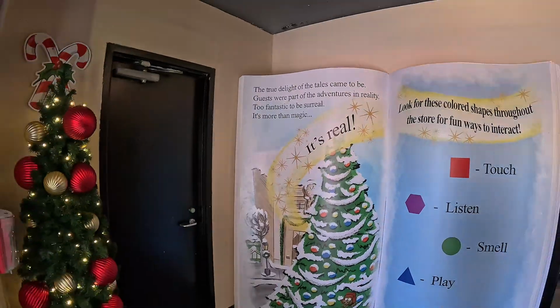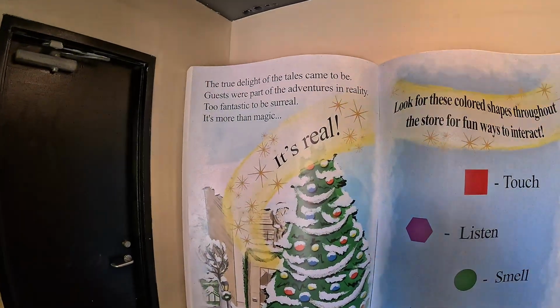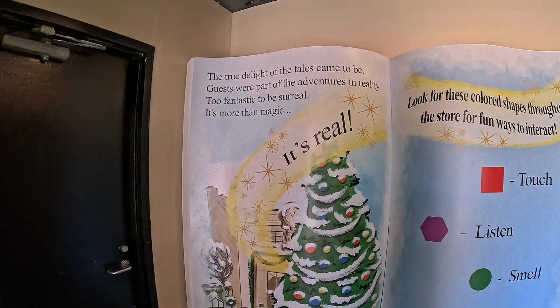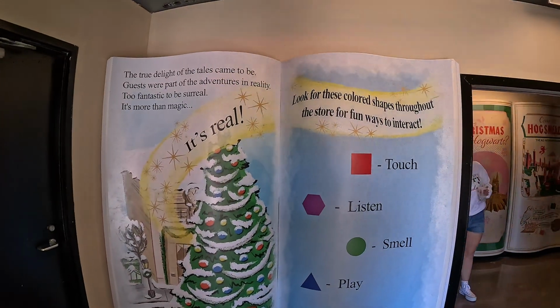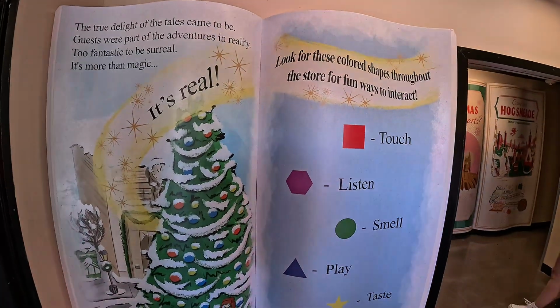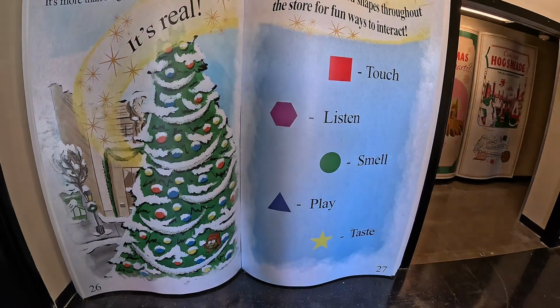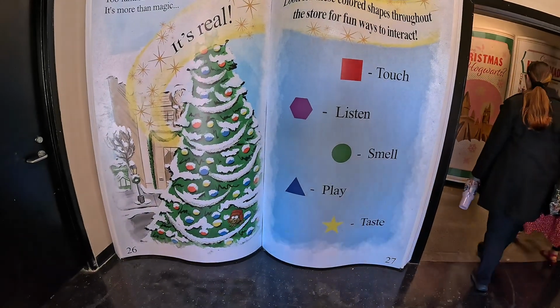This book saying, "True delight of the tales came to be. Guests were part of the ventures in reality. Too fantastic to be surreal. It's more than magic, it's real. Look for these colored shapes throughout the store for fun ways to interact. Red's to touch, purple's listen, green to smell, blue's play, and yellow's to taste." Where we can see Earl in the tree right here.